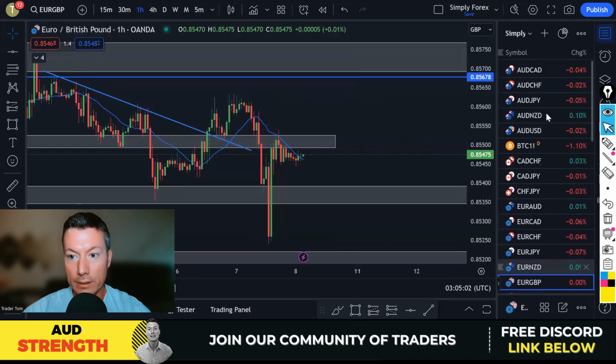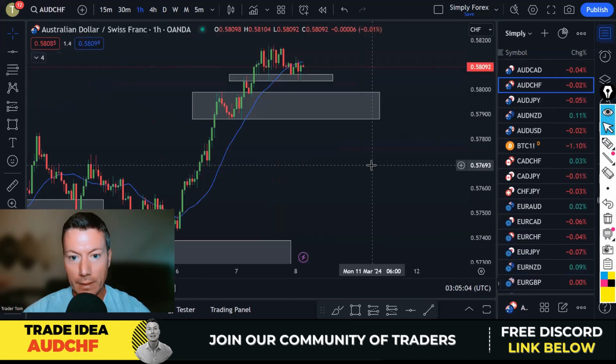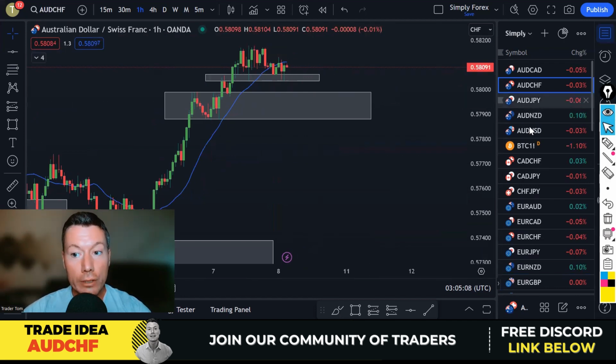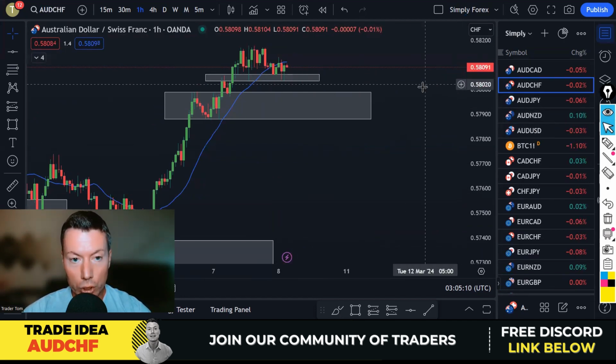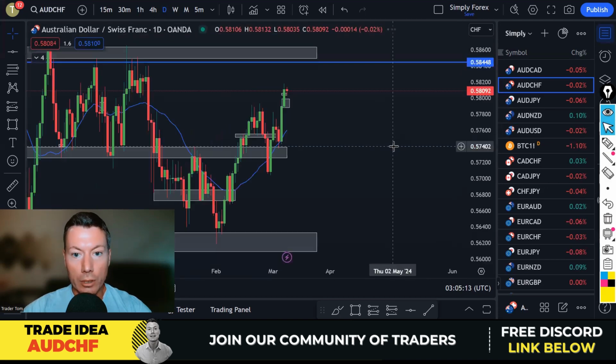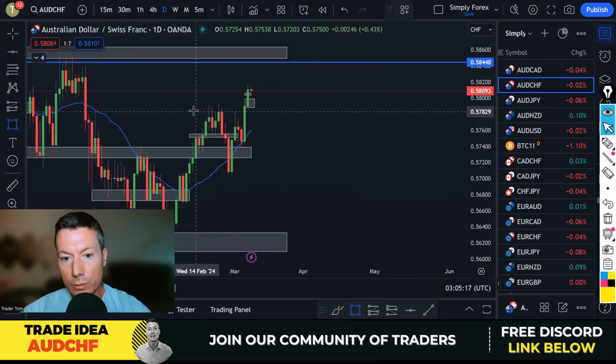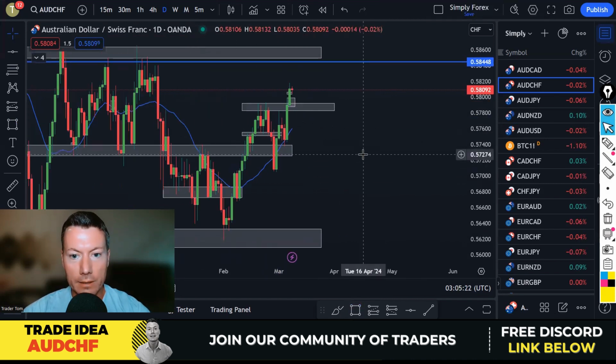The first one is Aussie dollar Swiss franc. So we like this. I might even have a trade here right now. I've literally just entered Aussie dollar New Zealand dollar, and we'll show you that as well. So Aussie dollar Swiss franc, we could drag this across as well. Let's make this a zone, because it's the last daily highs. But we are storming up. Aussie dollar Swiss franc is clearly in an uptrend.